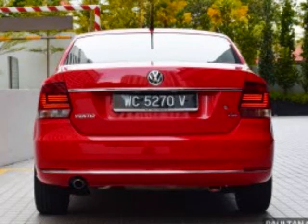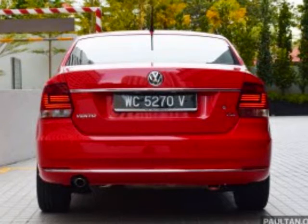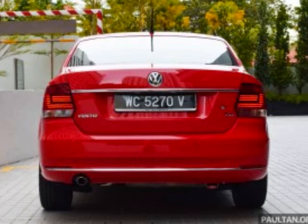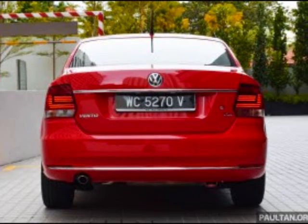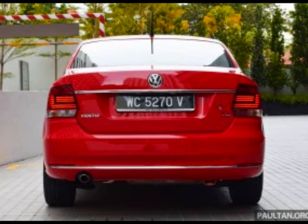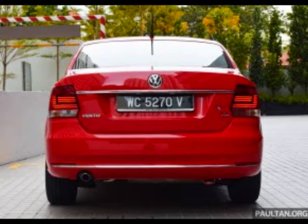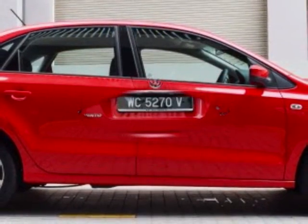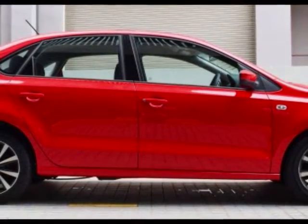Under the hood, the Vento Highline gets a 1.2-liter TSI 4-cylinder turbocharged petrol engine, a step up from the lower Trendline and Comfortline variants' 1.6-liter MPI NA 4-pot. Power for the blown Euro 5 motor is 105 PS at 5,000 revolutions per minute, while torque is rated at 175 Nm, up by 22 Nm from the MPI, between 1,550 and 4,100 revolutions per minute. Like on the previous CBU Polo hatch, the partnering transmission is a 7-speed DSG dual-clutch unit.